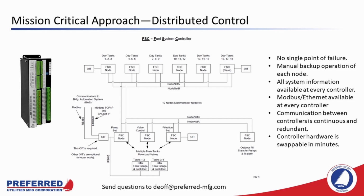Devices connected via NodeNet can be as many as 800 feet away, and information for the entire system can be read at any of the local nodes. In this example, if you let the smoke out of one of the day tank controllers, all of the other controllers keep going.